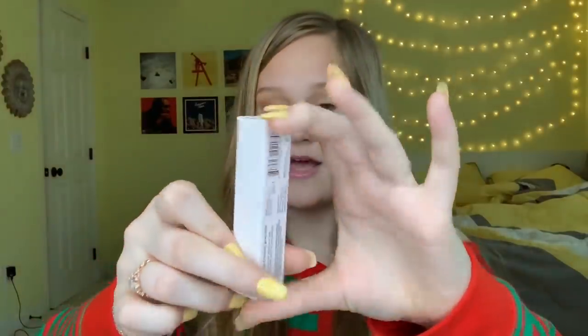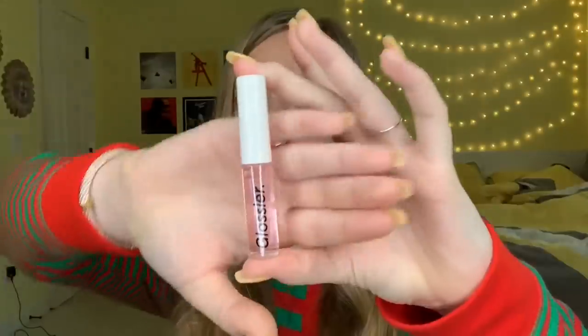So the next thing that I got was this, and this is the only product I haven't actually used from Glossier yet, and this is their lip gloss in the shade Clear Transparent. So this is what it looks like. Really simplistic packaging, but this was the first thing I tried on in the store, and I was like, ooh, that is so glossy. As you guys can see, I just love the glossy thing, and so I picked this up.